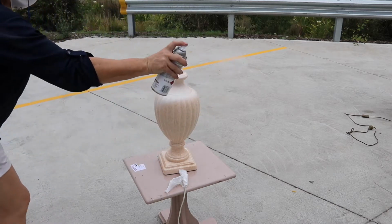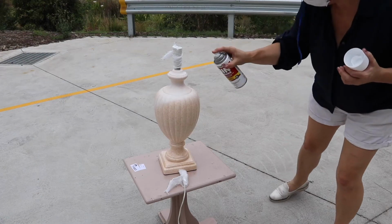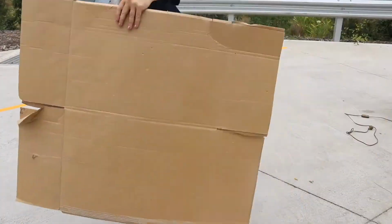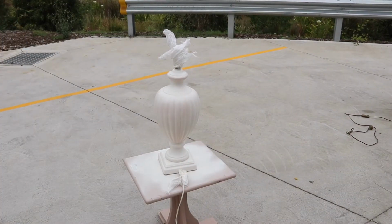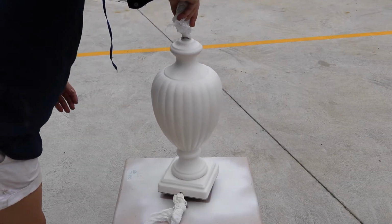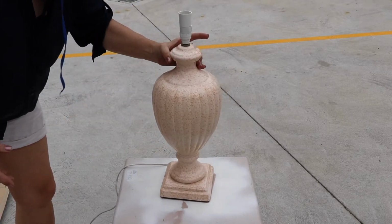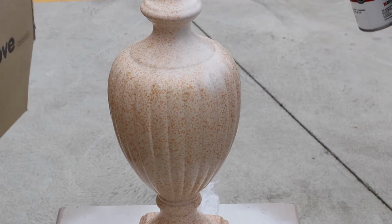The next step is to give it an undercoat or a primer, something that we know is not only going to stick to the ceramic base, but is also going to be a perfect receiver for the feature coat that I want to pop on top. So for this, I'm using a Bin aerosol primer. It is made by Zinsser and it sticks to anything. Undercoat done on number 1 and she is looking amazing. It is time for number 2 to get exactly the same treatment.